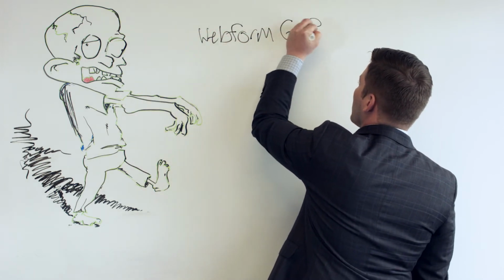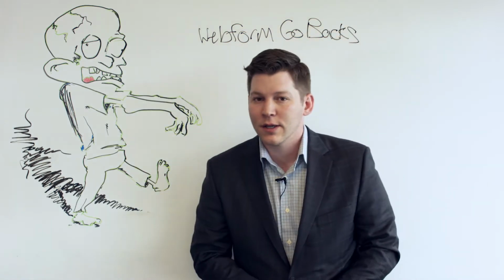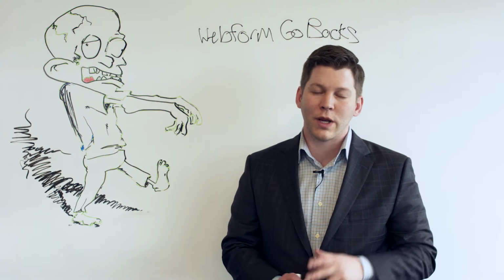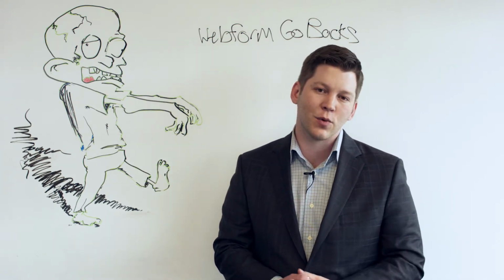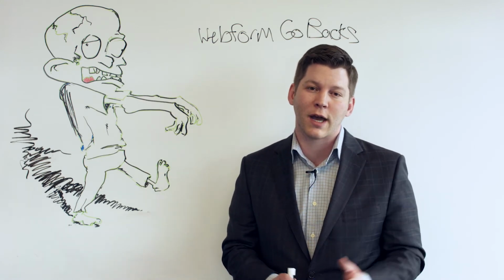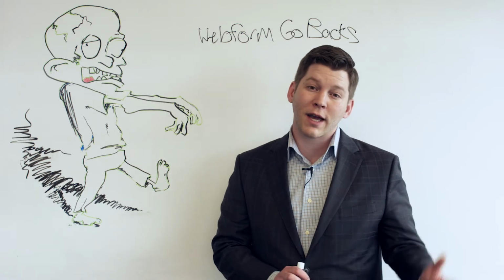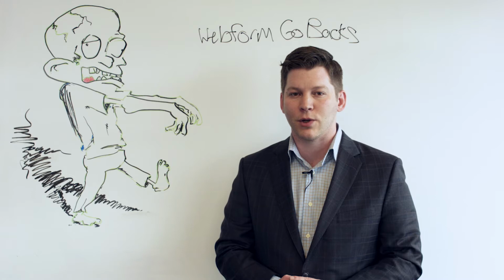Web form go-backs is when a lead inbounds through our website, we convert them at a 40% rate. We are diligent about following up with these leads. We have an SLA that we call them within 2 minutes of them filling out the form. If we don't get them on the phone, we shoot them an email and we call them back a few hours later. And then we call them back the next day and the next day. But at a certain point, we give up, right? You can only put so much effort into it.